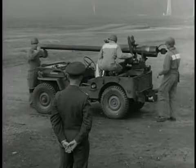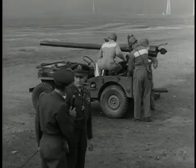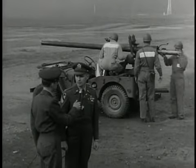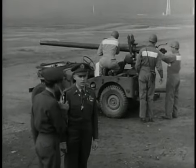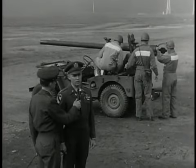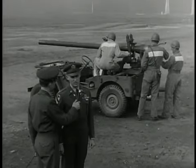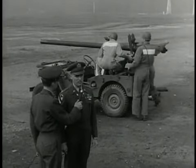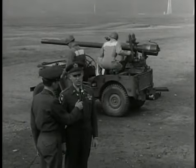From big guns to small guns. What will you be checking on this 105 recoilless rifle? Well, we're bore sighting the 105 millimeter recoilless rifle at the present time. That's to check it for accuracy, is that it? This bore sighting aligns the axis of the tube with the crosshairs on the sight of the rifle. This enables the rifle to shoot where the gunner looks when he looks through his sight.